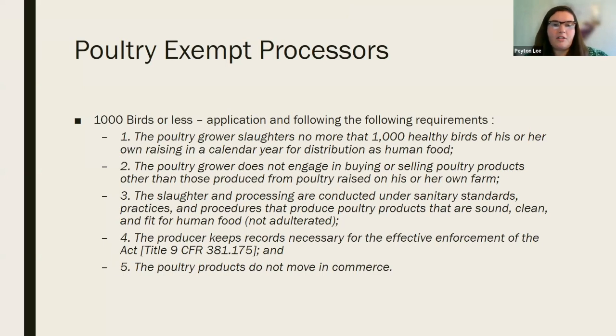Number two, the poultry grower does not engage in buying or selling poultry products other than those produced from poultry raised on their own farm. Number three, slaughter and processing are conducted under sanitary conditions, practices, and procedures, so that the products are sound, clean, and fit for human food. Number four, the producer keeps records necessary for the effective enforcement of this exemption act. Our poultry exempt document has the records you need to keep: the number of birds you slaughtered, verification that they're healthy, and where and to whom you sold them.